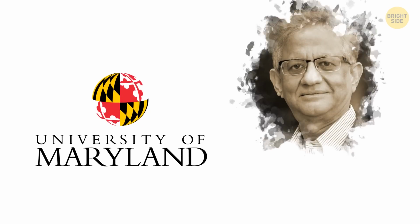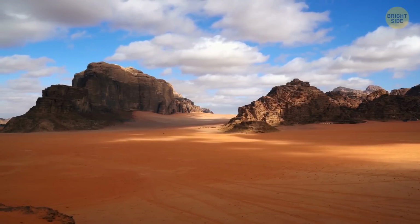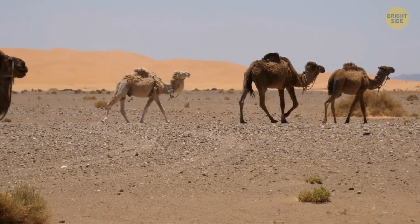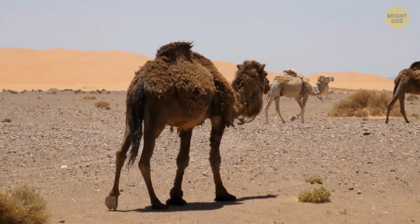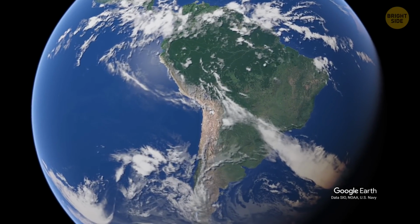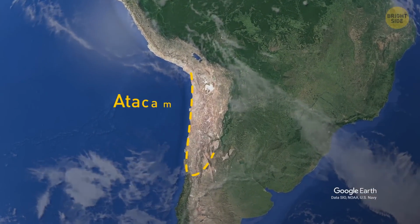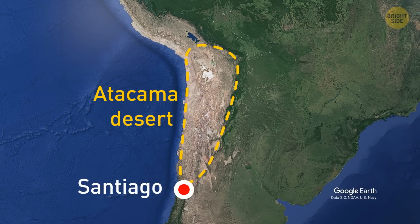An atmospheric and ocean expert from the University of Maryland explains that rainfall has reduced greatly in the entire region. Due to reduced rainfalls, there is less water across the entire basin, and even Chad Lake is drying out. Just like the Sahara, the Atacama Desert in Chile, deemed the world's driest, is also expanding. It is located north of the city of Santiago, and its southern border is expanding toward the Chilean capital.